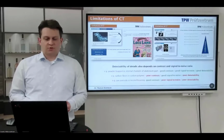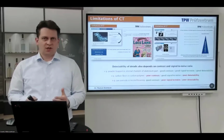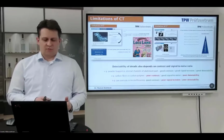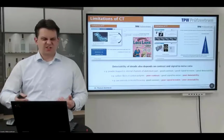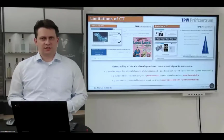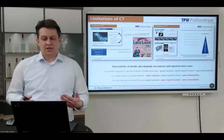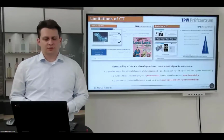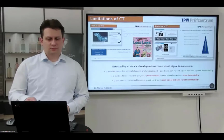And another example would be gas porosity in an Inconel housing. If I look at air versus Inconel, I will have a fantastic contrast, but as Inconel is hard to study by X-rays, I will have a poor signal to noise ratio, and again, there might be so much noise that I won't be able to see the structures I'm interested in at all.